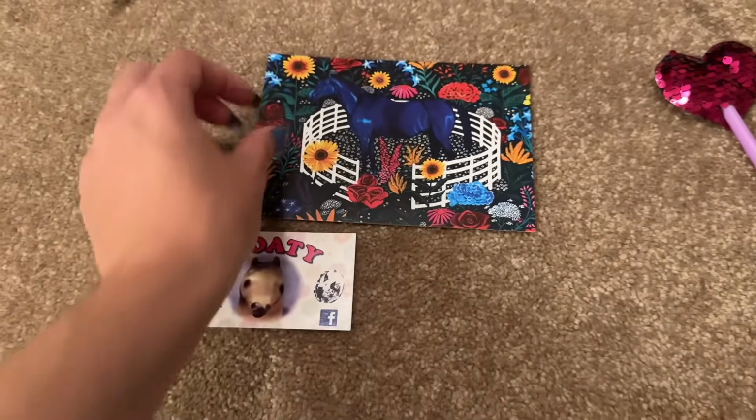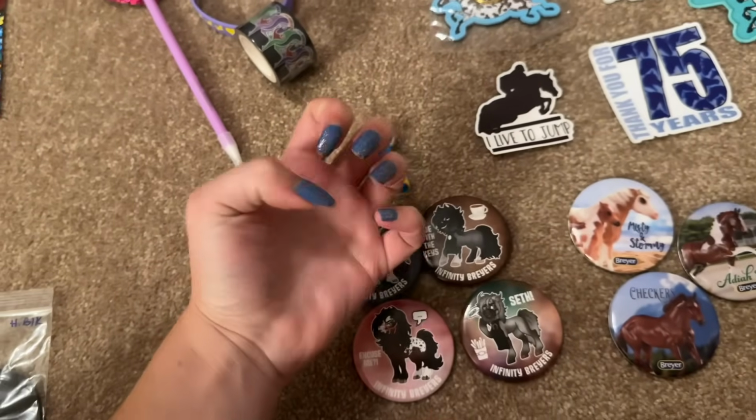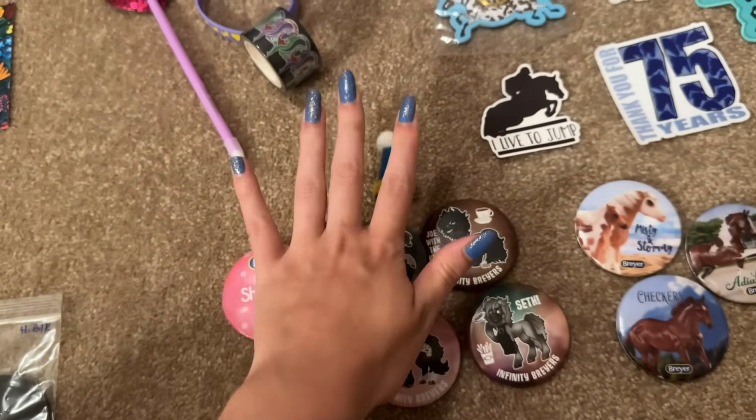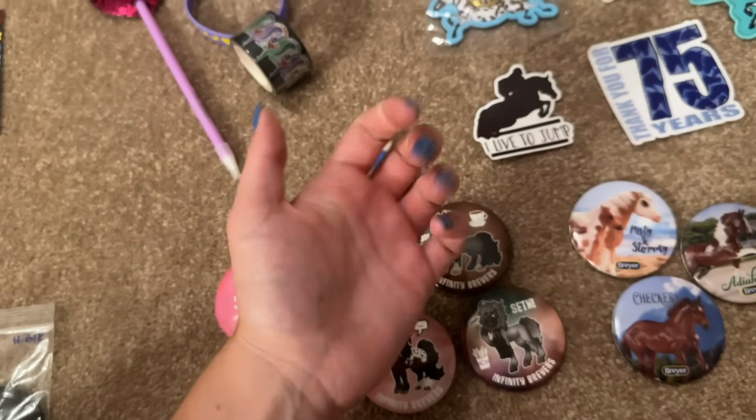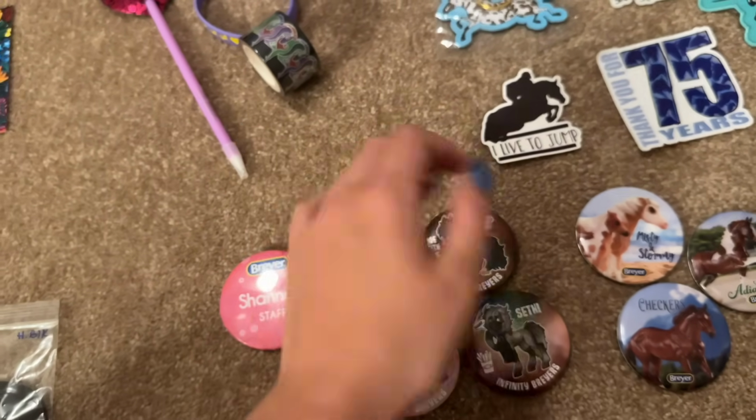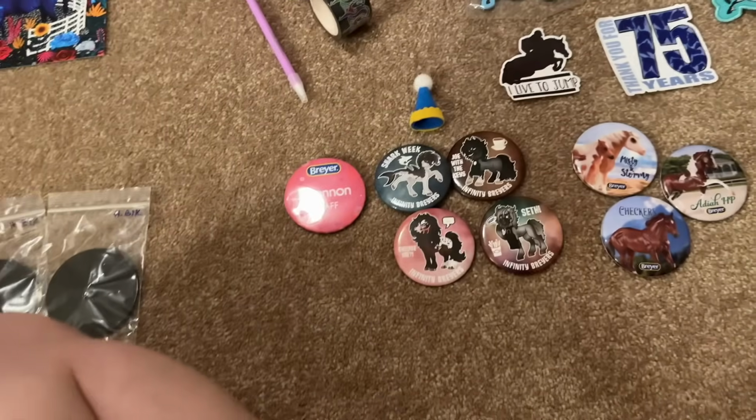It's so gorgeous. Also, before I forget, we're not going to talk about the nails. This side, no, they're chipped. They always go through it during BreyerFest, but that last day, they got a little destroyed, but it's okay. Anyway, let's keep moving on.